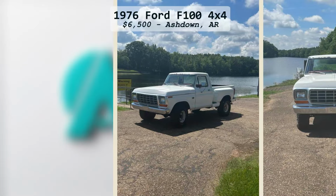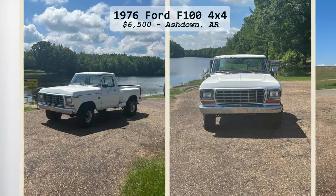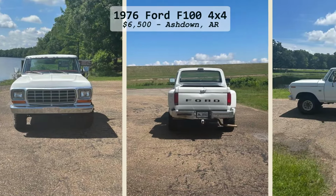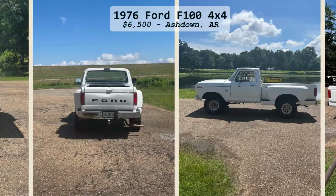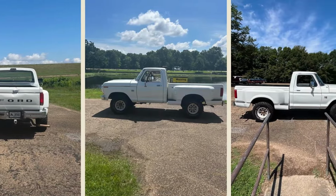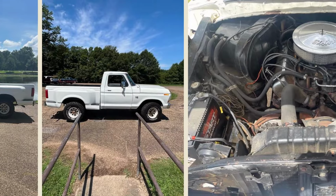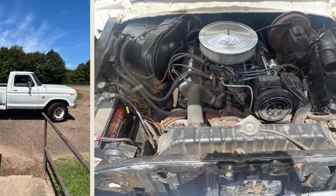Here is a 1976 Ford F100 4x4, a classic pickup that has remained within the same family since new. This truck is equipped with a 360/390 engine and a manual transmission. It runs and drives, but does have rust around the window drip molding.